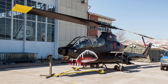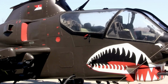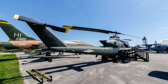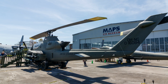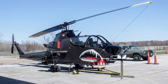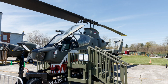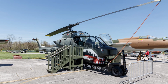The AH-1 Cobra is an attack helicopter manufactured by Bell Helicopter. It was developed in the mid-1960s as an interim gunship for the U.S. Army for use during the Vietnam War. It shares a common engine, transmission, and rotor system with the older UH-1 Iroquois. It was the backbone of the United States Army's attack helicopter fleet, but has been replaced by the AH-64 Apache in Army service. Advanced versions are still in service with the United States Marine Corps. This AH-1S is painted and marked as it was when assigned to the 107th Air Control Squadron. It is on loan from the United States Army's TACOM Lifecycle Management Command.